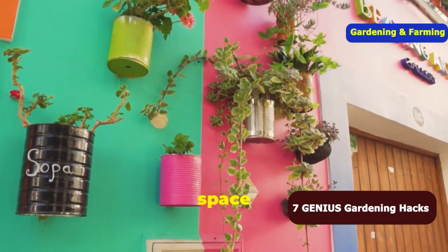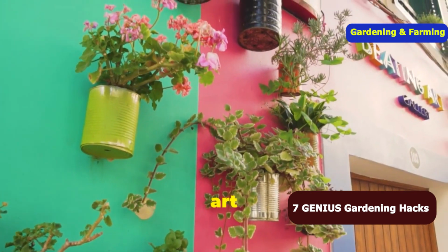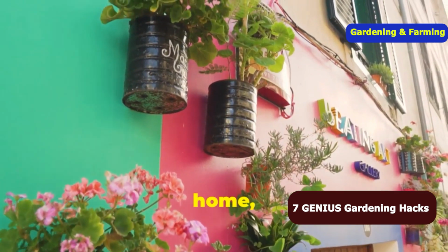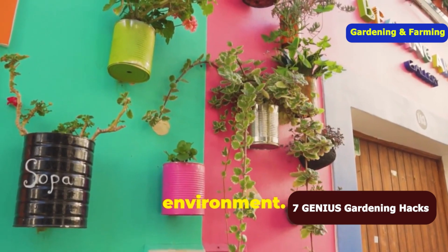Don't let limited space stop you. Vertical gardening turns any blank wall into a living piece of art and a source of fresh food. It's a fantastic way to bring nature into your home, improve air quality, and add a splash of color to your everyday environment.